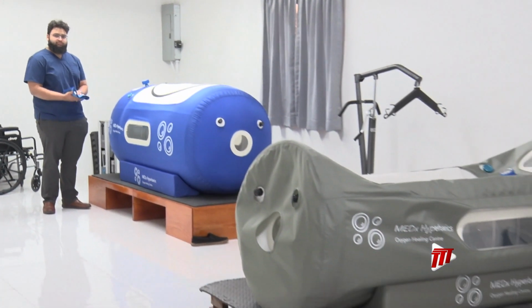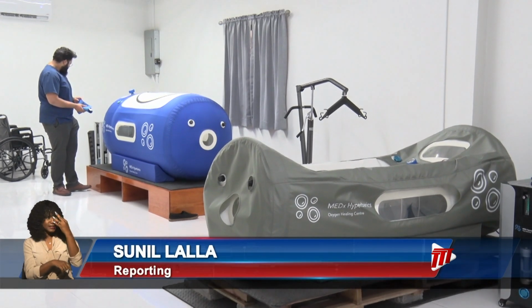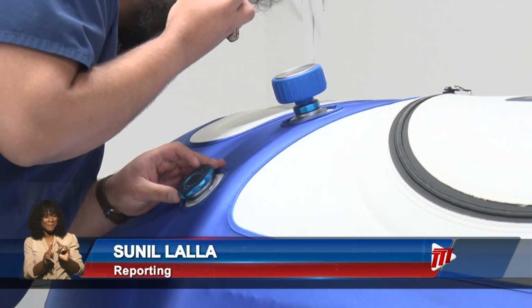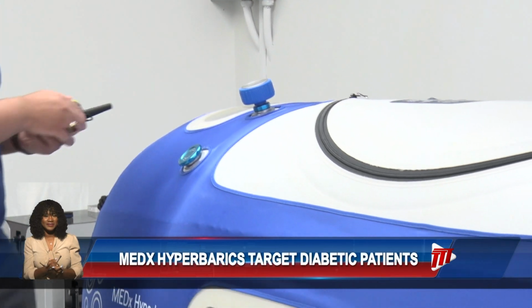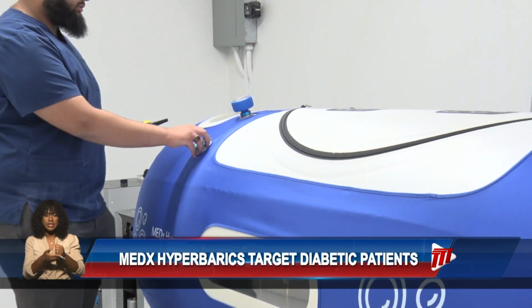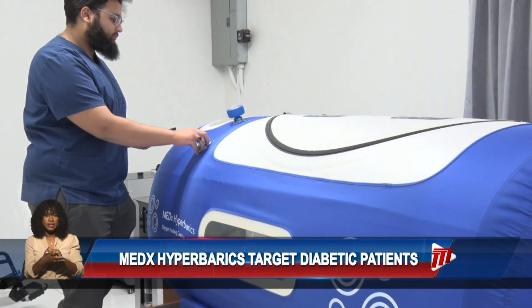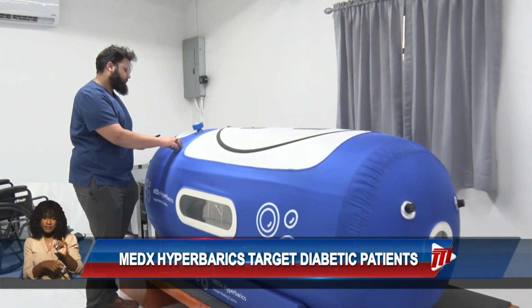At a glance, these may look like some normal pods perfect for catching some beauty sleep that may be able to reverse the aging process. But that's not the priority just yet for MEDx Hyperbarics. Hyperbaric oxygen therapy is a type of treatment used to speed up healing of carbon monoxide poisoning, as well as wounds that won't heal. It's also used for infections in which tissues are starved for oxygen.